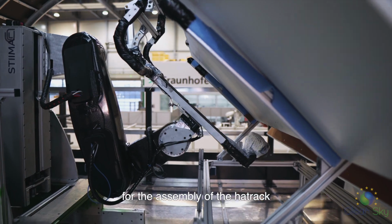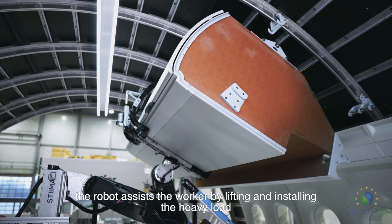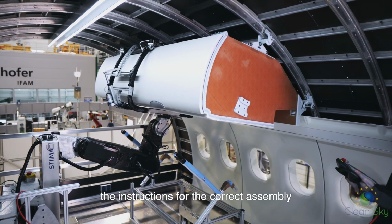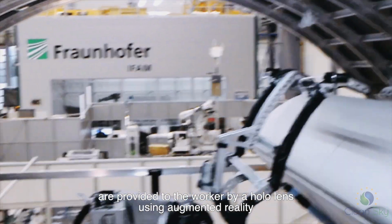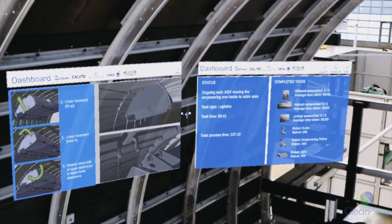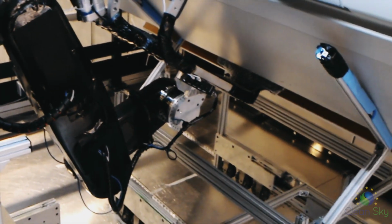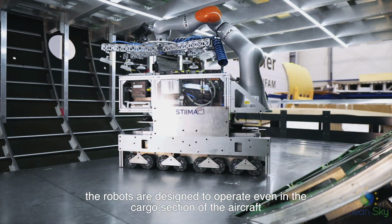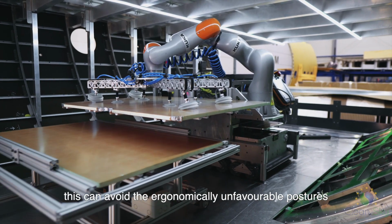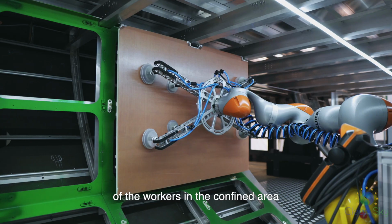For the assembly of the hat rack, the robot assists the worker by lifting and installing the heavy load. The instructions for the correct assembly are provided to the worker by a HoloLens using augmented reality. The robots are designed to operate even in the cargo section of the aircraft. This can avoid the ergonomically unfavorable postures of the workers in the confined area.